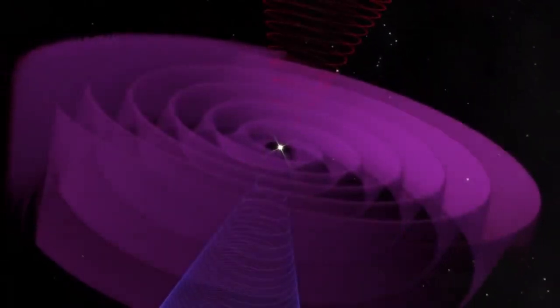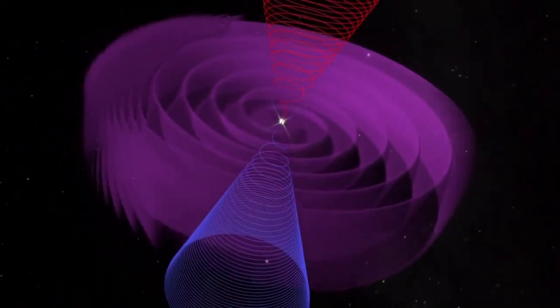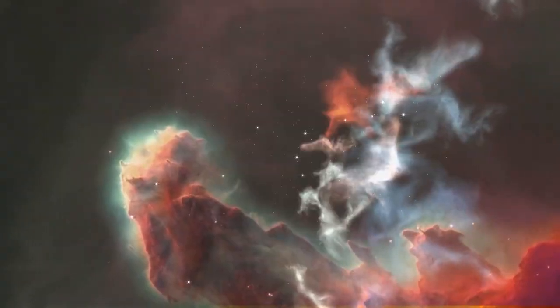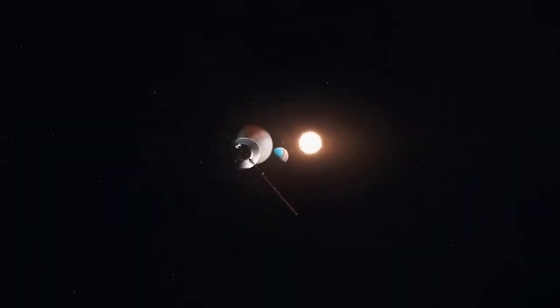As the Voyagers continue their journey, the most exciting revelation in the next 3 to 5 years will likely be something we can't even imagine yet. But if you're feeling adventurous, take a guess, you might just be right.